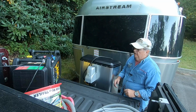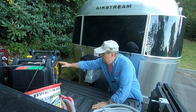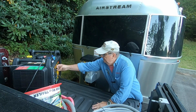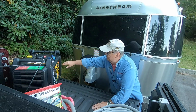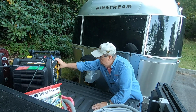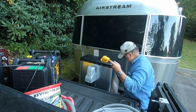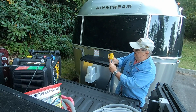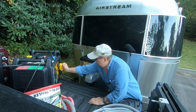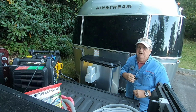Okay, let's give it a try and run it for just a couple of minutes to see how it's going to do. I'm going to run it off of the gasoline right now. Later on I may hook it up to my propane tanks here and use that. And see how it's doing.